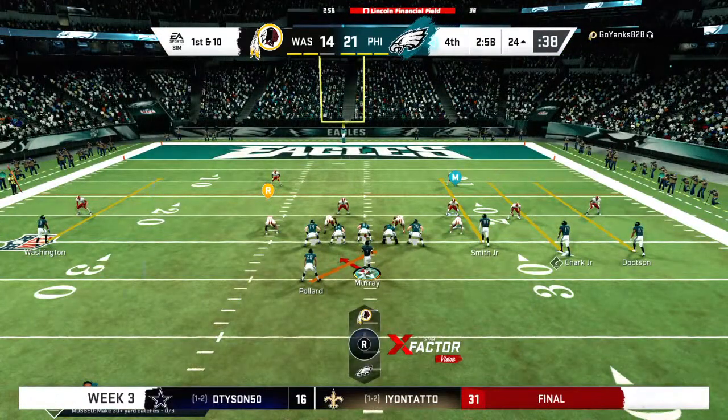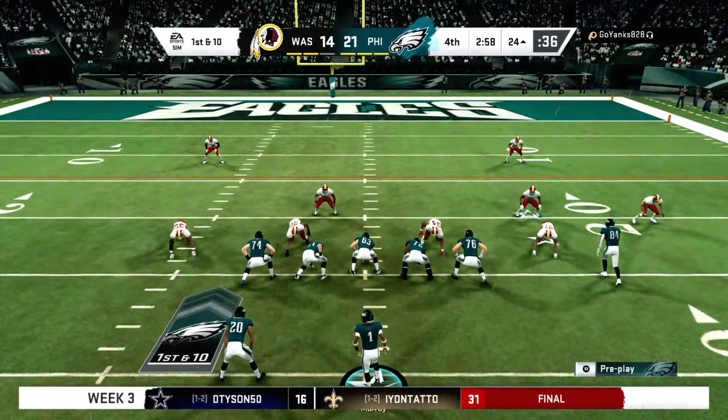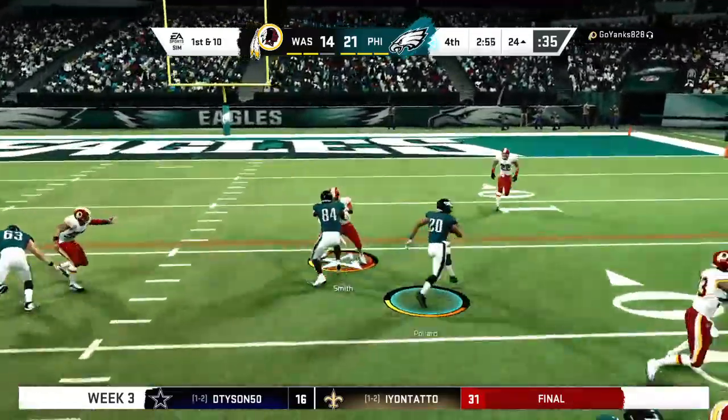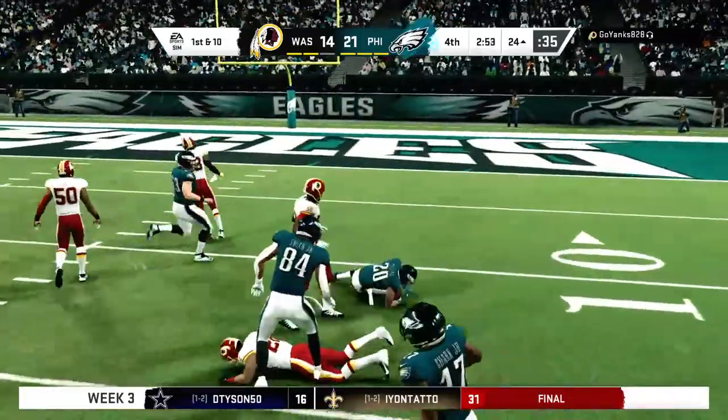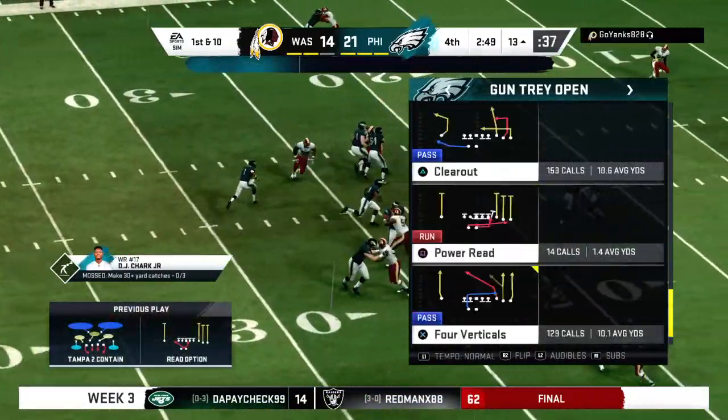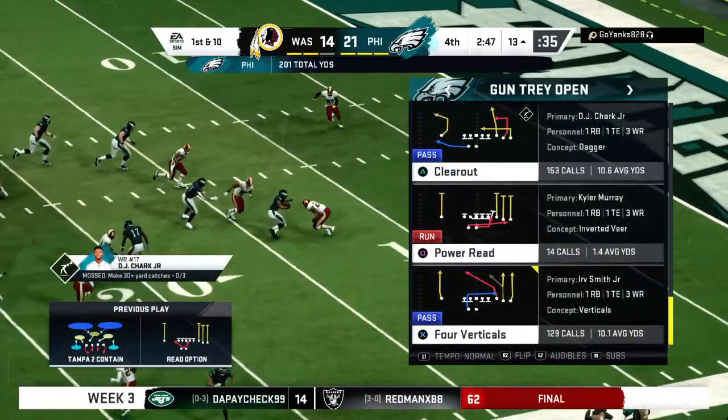Back-to-back good plays have them on the move. On first down, it'll be a handoff to Pollard. And they'll work it inside the 15-yard line before it's all said and done. It's an Eagles first down on a gain of 11.